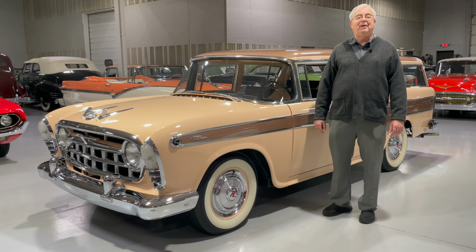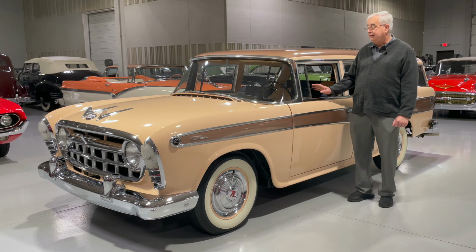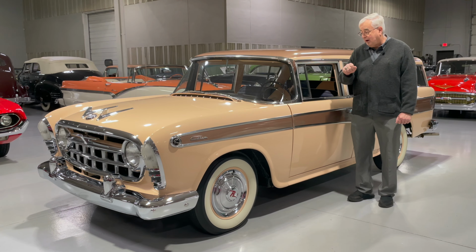Really, everything, remember, everything in the 50s was special order. You had to check off on that order blank. If you were ordering this car at the dealership, you had to say, I want a side mirror. I want a radio. I want a clock. I mean, all that stuff. White wall tires, of course, was an option. You didn't automatically get white wall tires.